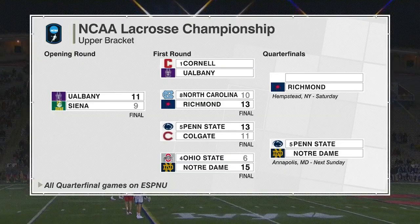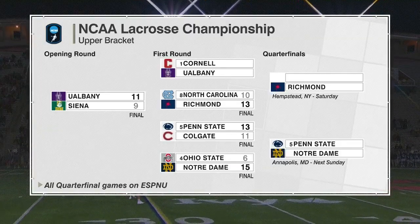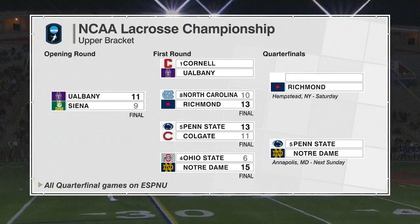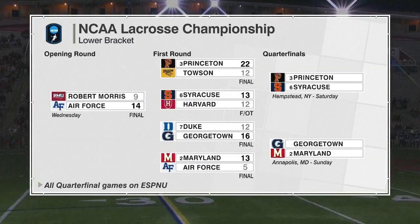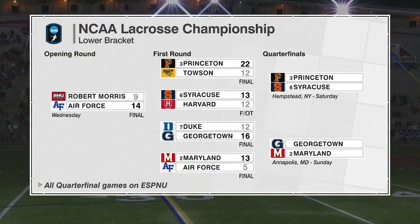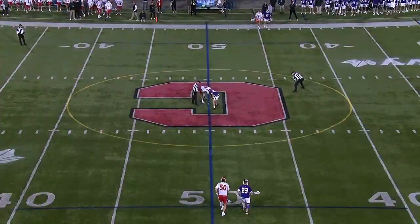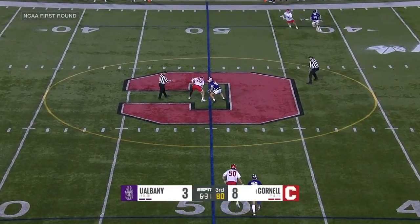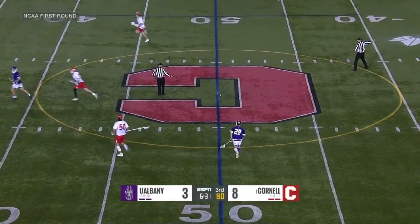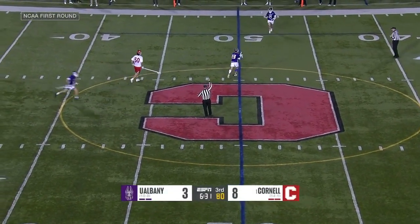And right now, the Big Red starting to find a rhythm, an 8-3 lead for Cornell here in Ithaca. There was a couple games, Jay, where you look at them and you say, Maryland Air Force, Maryland's going to take that game. Maybe Princeton, Towson's pretty good, but Princeton's a strong team this year. Potentially could make it to the national championship. The one game, I would be remiss if I didn't say this, Notre Dame, Ohio State. For Ohio State to get that matchup in the first round, the Big Ten champs, that's a really tough draw for the Buckeyes. And obviously the committee does factor geography in.